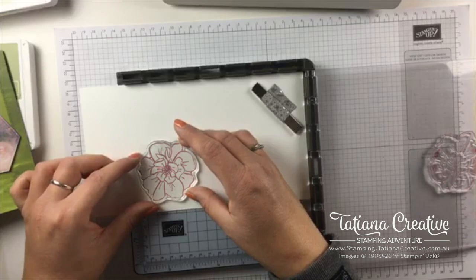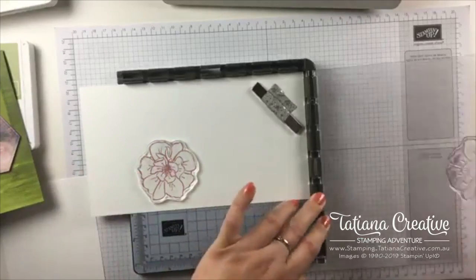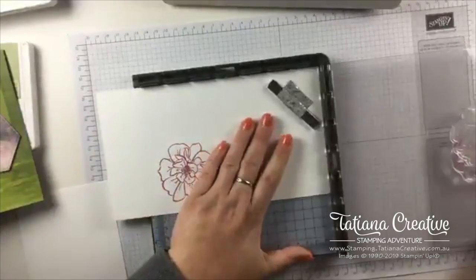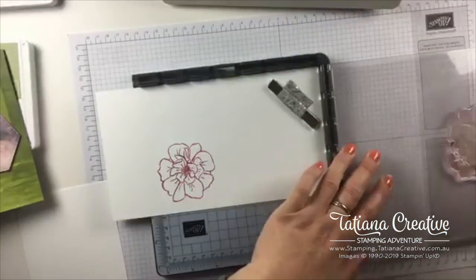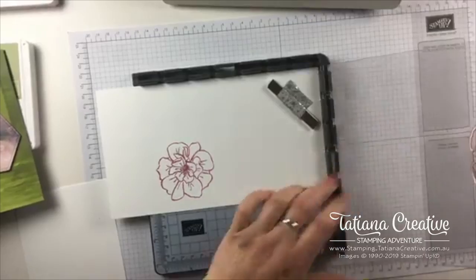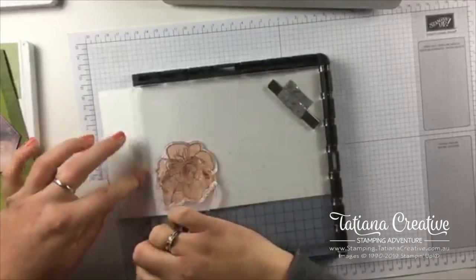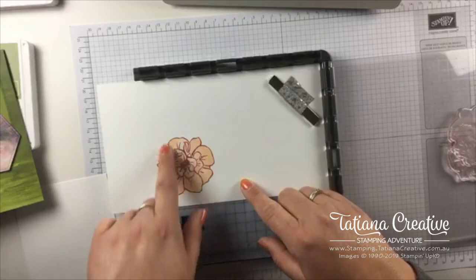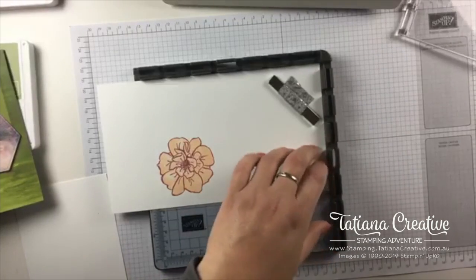I'm lining the stamp up on the outline piece, and now I'm picking it up with the Stamparatus. For the lightest colour, I have chosen Petal Pink. So ink that up. It's on screen now, which is good. And press it down. And there we go. Now this is a distinctive kind of stamp set, so that unevenness is the way the stamp is supposed to stamp, and that's what gives it this beautiful texture and outlines.